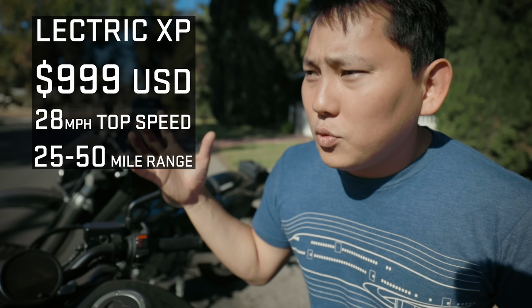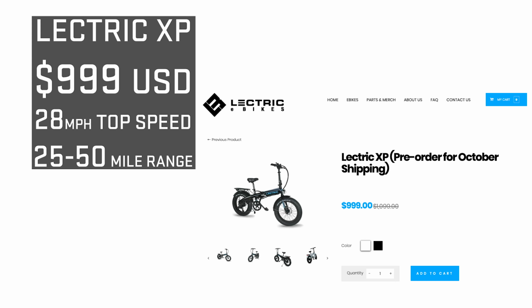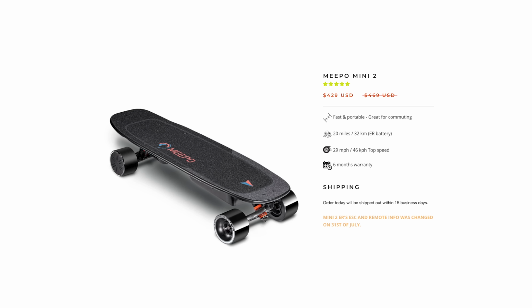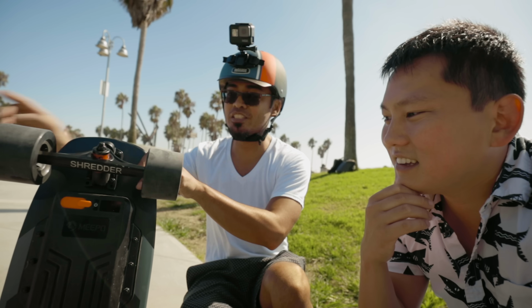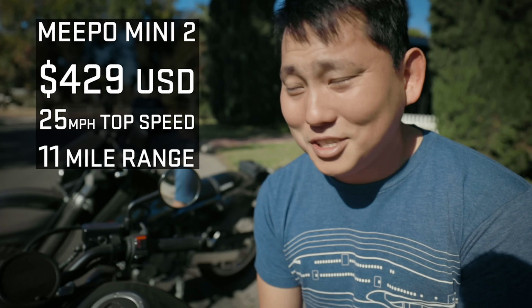So I think out of everything that we took a look at today, it probably takes the win for best form of transportation. It's very convenient. You have 25 to 50 miles of range, which is nuts. But since we're talking about boards under $1,000, which one is the best value? I gotta say that Meepo board. I was actually impressed at how good it felt to ride it. It didn't feel like a cheap knockoff version, and I would totally get one. $429 for something like that, you just can't beat that.